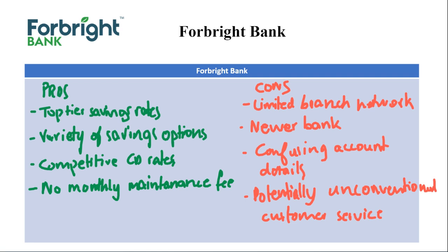Forbright Bank can be a compelling option for those seeking top-tier interest rates on savings accounts and CDs. However, the limited physical presence and potentially unconventional customer service approach might be drawbacks for some. So carefully consider your priorities and compare Forbright with other online banks or traditional institutions with a broader branch network before making your decision.